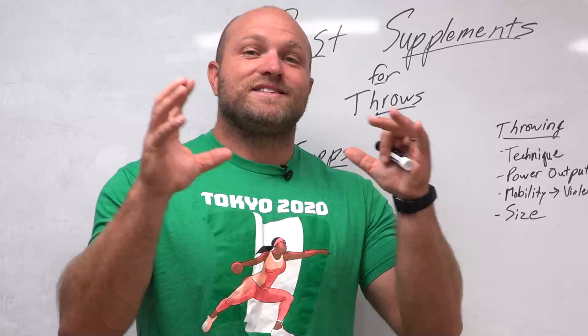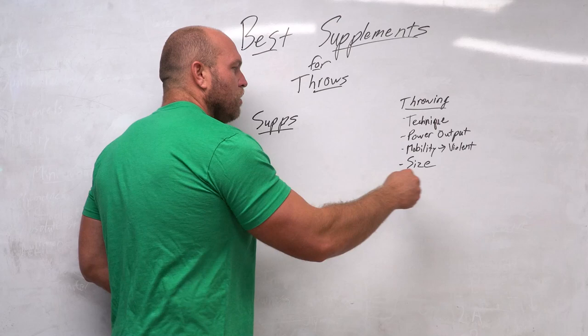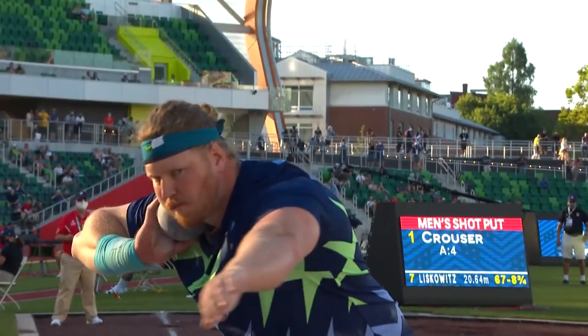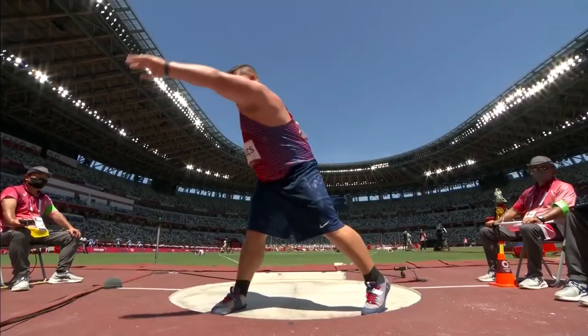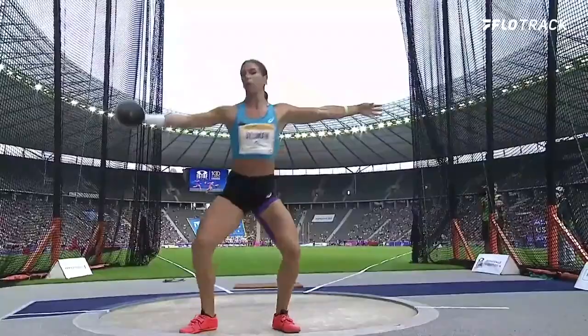Now, throwing is an extremely brutal sport. There's a lot of things at play. We've got to think right away: what goes into throwing? Technique. Technique rules. There's a reason why Ryan Crouser is the best shot putter of all time. There's a reason why Ryan Crouser broke the world record from a drugged up sauce head. There's a reason why he is the best, and it's because he has the best technique ever. Same when it comes down to Joe Kovacs, Tom Walsh. These guys have phenomenal technique. That's why they can throw so far. Val Allman, technique. Technique rules.